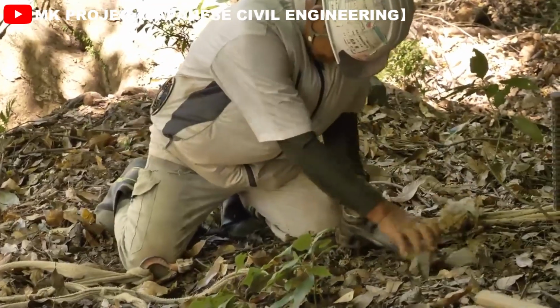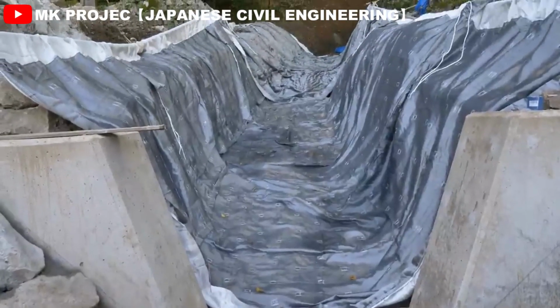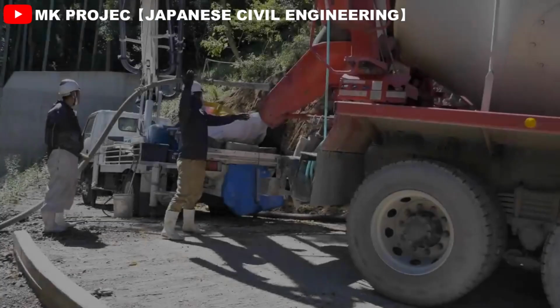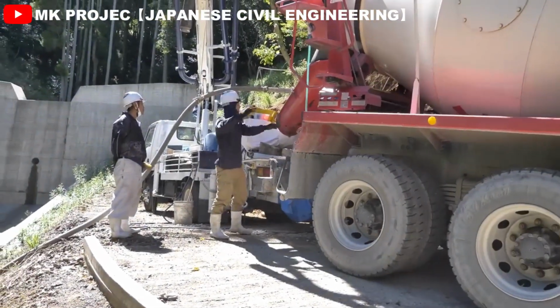First, a fabric sheet is laid along the canal's base and sides. Think of it like wrapping a giant burrito, but instead of guac, they're filling it with concrete. This material molds to every curve, forming the perfect shape for the waterway.